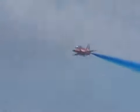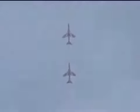The synchro pair must trust each other implicitly in order to perform crossovers just a few feet apart at such high speeds. Only one synchro partner is authorized to take avoidance action. The other must not divert from their course, no matter what. The synchro pair also experience more gravitational pull than any other Red Arrows.